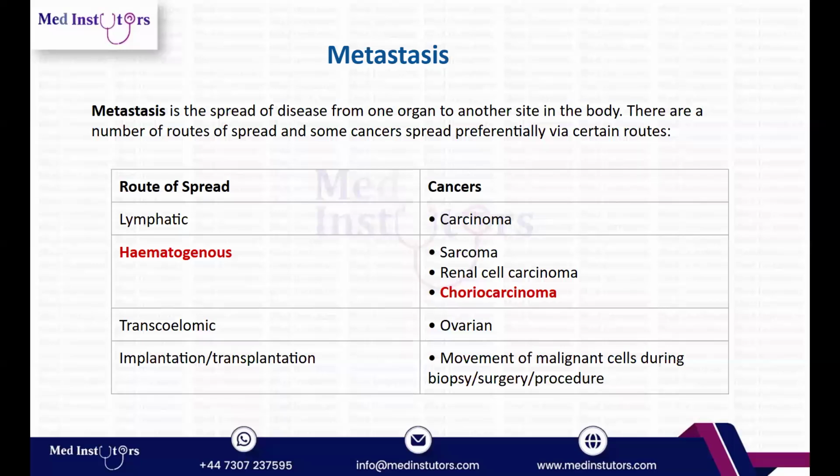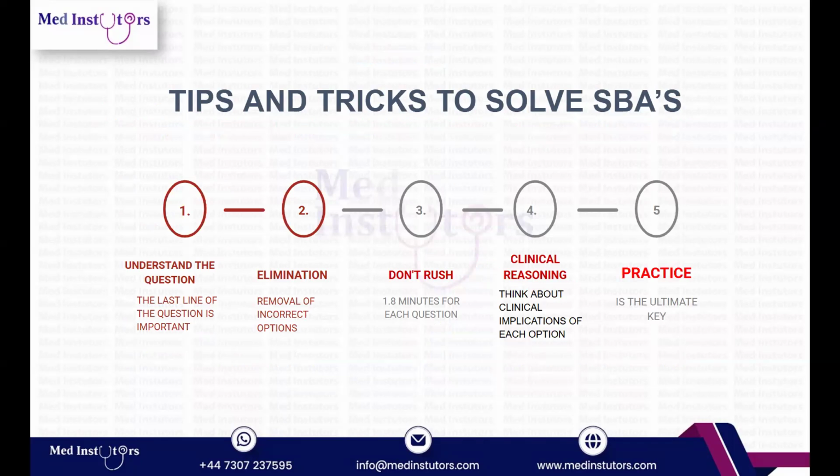Okay, so we are done with all the high yield points for gestational trophoblastic disease. I think I have covered all the points from the recalls and also the information which is relevant for your exam. If anyone has any question from this topic, you may ask me. Otherwise, I move on to the question part. Okay, it seems like you don't have any questions, so we are moving towards the next slide, which is tips and tricks to solve SBAs.